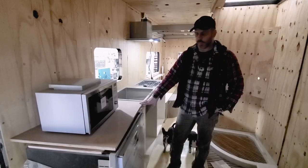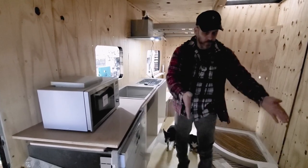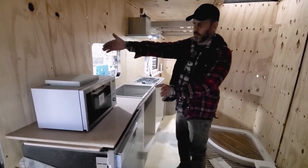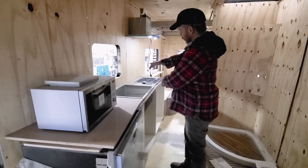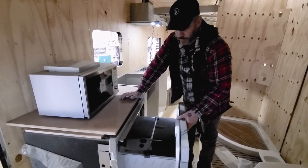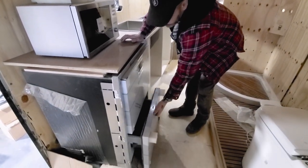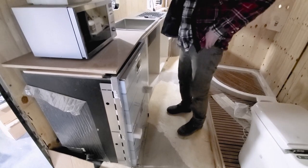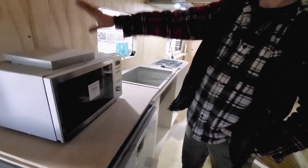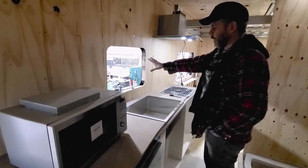So the kitchen area here. The bathroom starts off skinny and goes wide. Opposite, the kitchen starts off wide and goes to skinny. This has a unique drawer style fridge and freezer. Very nice. The customer has picked those out. And then we have a convection microwave oven, which will be mounted up here. Wonderful little light or window.